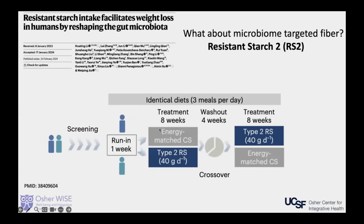And then I wanted to show some more encouraging trials. So there was a recent trial that was published just this spring looking at type 2 resistant starch. This is a different type of starch that had been tried before. And again, this is the type of starch that's found in green bananas, in corn, and some potatoes. What they did is they delivered 40 grams of this. They didn't do anything else other than tell the patients to consume 40 grams of this fiber every day.